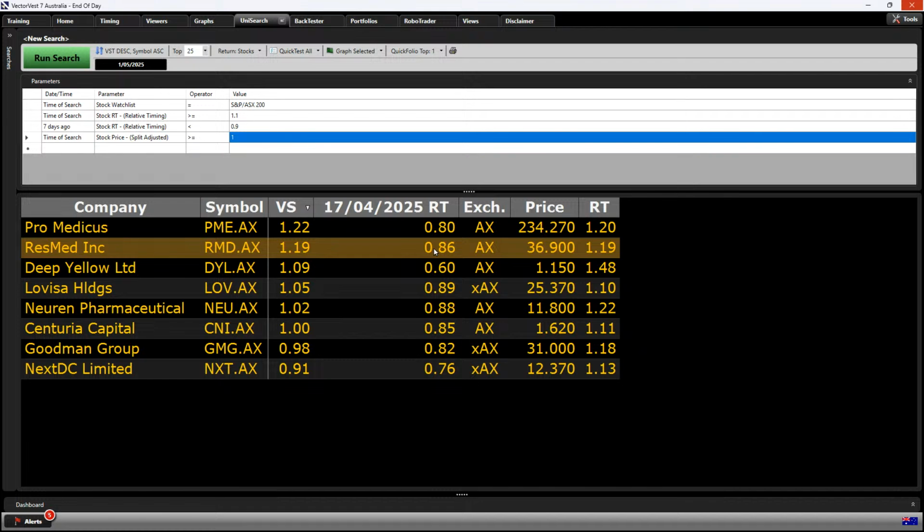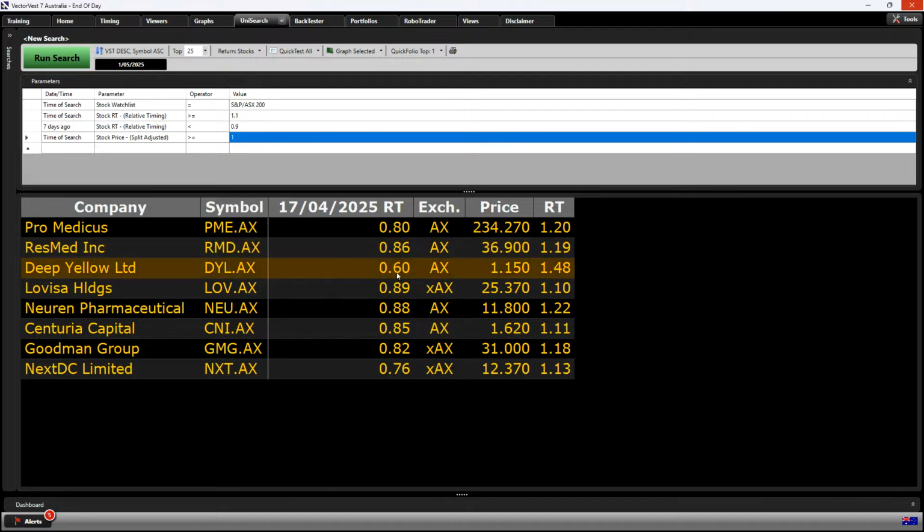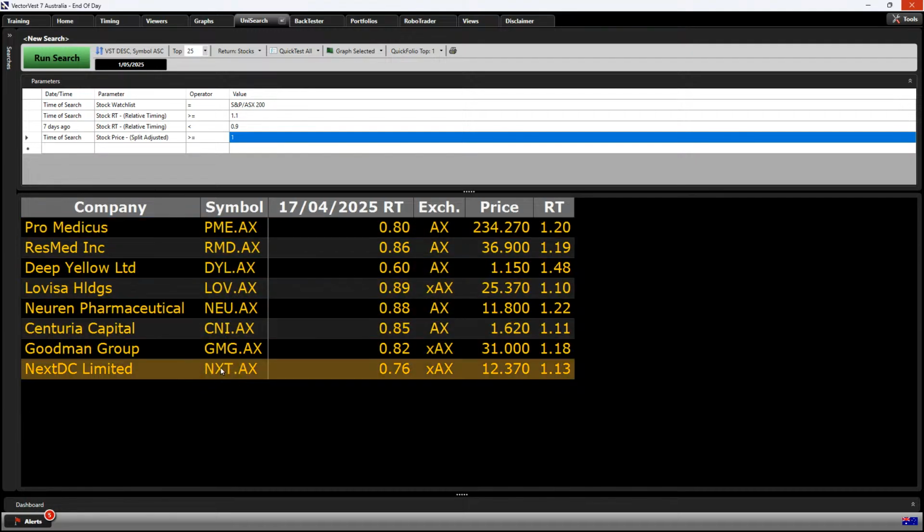ResMed went from a relative timing of 0.86. Don't worry about this one for today. We'll just pull that away. We're concentrating on the technicals for now. And so ResMed went from 0.86 all the way to 1.19. So you can see these are breaking out. Look, wow, look at this deep yellow. My goodness, it went from 0.6 all the way to 1.48. This thing was like a rocket ship at that time. It was taking off. The thruster boosts were in full power, and up it was going. That was a huge jump. And you can run your eye down here. You can see, all right, something's happening. These stocks, technicals are starting to move. So what do we have? 2, 3, 4, 5, 6, 7, 8. Have we got 8 here? All right.